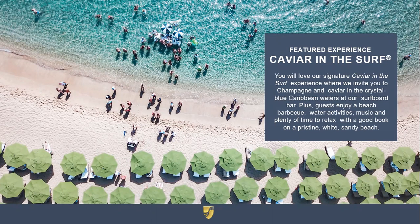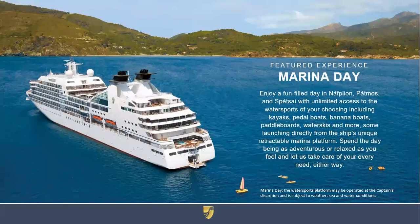And then we begin our beach barbecue, which also includes water activities, plenty of music, and it really is a fantastic time to just sit back and relax during the course of the 7 days. We will be offering a marina day as well. As you notice here, all of our ships have a small marina in the back, which is reminiscent of a private yacht or a personal yacht experience.